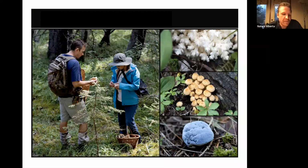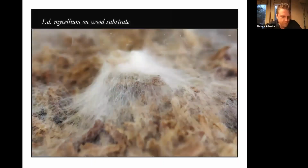The different types of Basidiomycetes are often distinguished from one another by the shape or color of their fruiting body or mushroom, though the material characteristics of the mushroom's mycelium can vary drastically across species as well. Here we have a close-up shot of the mycelium mass growing on wood. It's just oyster mushrooms, Pleurotus ostreatus.